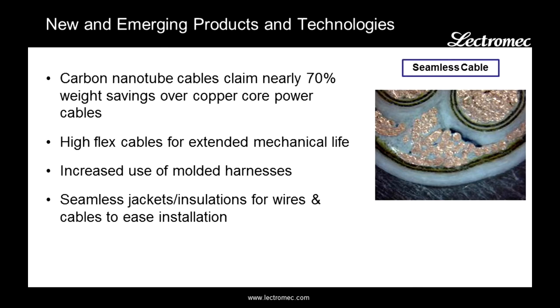Over here on the right side, you see a close-up of a twisted shielded pair. This is an example of a seamless construction. The idea is on the outside of the cable, there is a wrapped insulation here that's polyimide. On top of that is a Teflon coating. What you typically see with non-seamless constructions is that there's a little lip where the wrap of the Teflon ended.